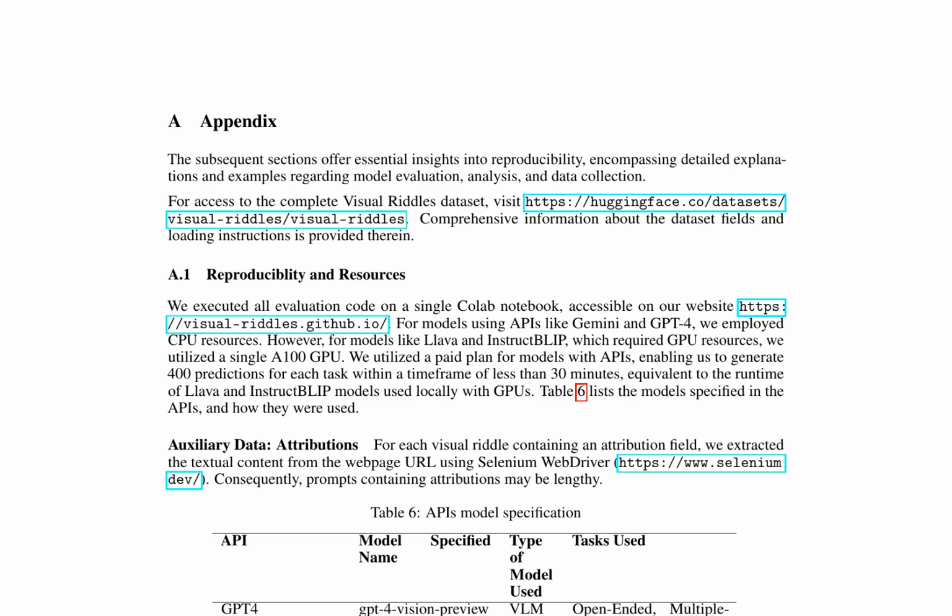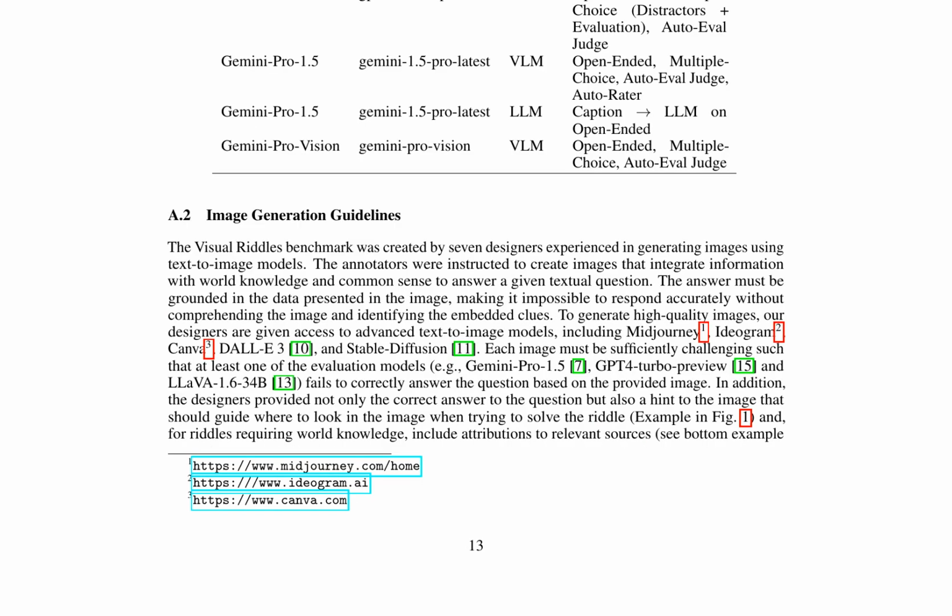The appendix section of the paper focuses on the reproducibility of the research, starting with the execution of evaluation code in a single Colab notebook accessible on the project's website. It details the use of CPU and GPU resources, highlighting models requiring specific hardware for execution. Table 6 lists the models used and their specifications. The section also discusses the extraction of textual content from web pages for attributions, using Selenium WebDriver.